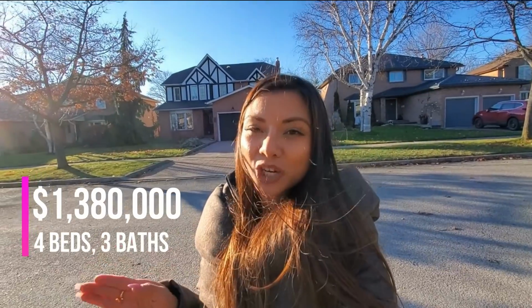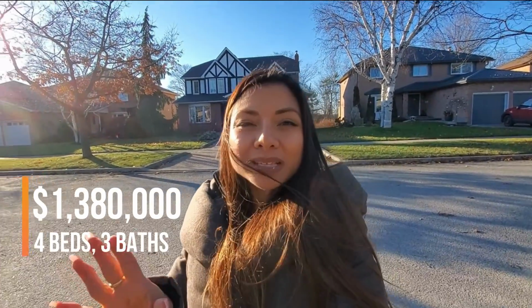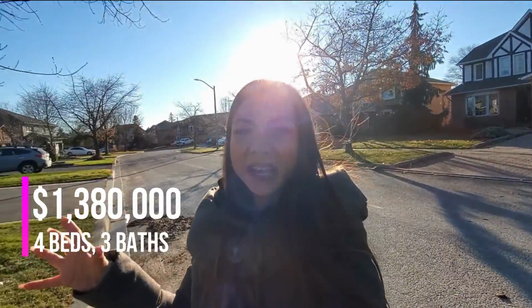Now, this home behind me is actually a 4-bed, 3-bath, approximately 3,000 square feet, and actually backs onto the conservation, so you have no rear neighbors. It's got just over 100-foot deep lot, which is really nice because you do have a lot of that yard space, and it actually sold for $1.38 million recently. So that's what housing looks like in this neck of the woods.